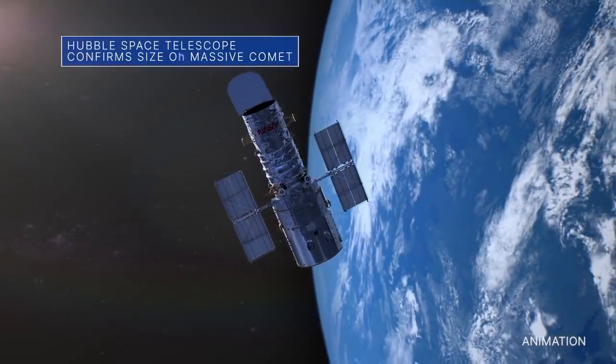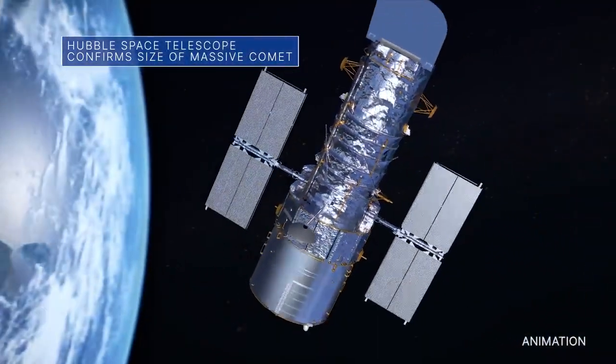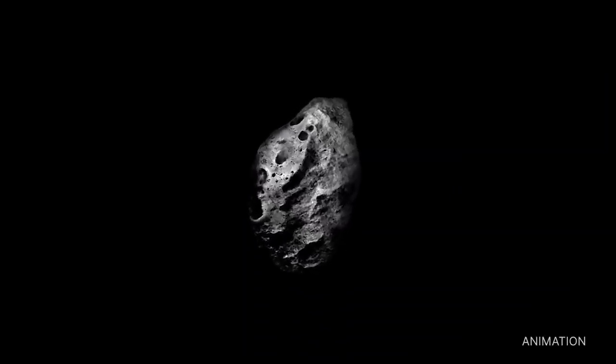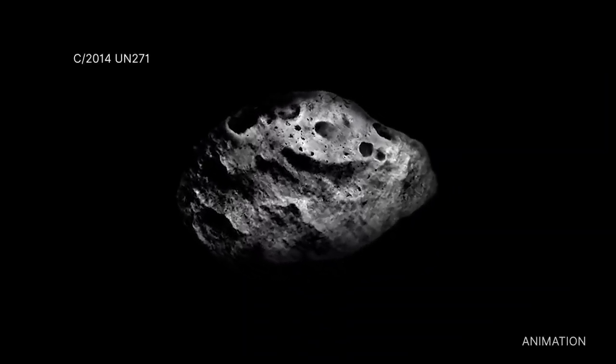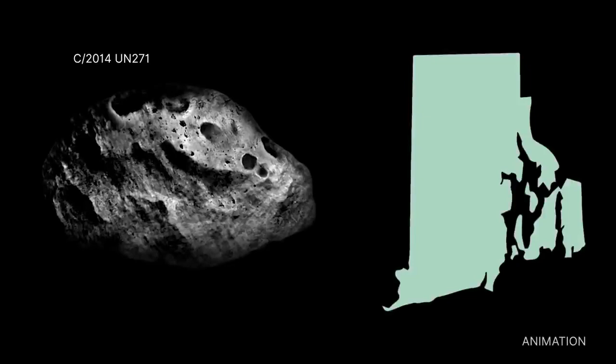NASA's Hubble Space Telescope has determined the size of the largest icy comet nucleus ever seen by astronomers. The estimated diameter of behemoth comet C/2014 UN-271 is approximately 80 miles across, making it larger than the state of Rhode Island.